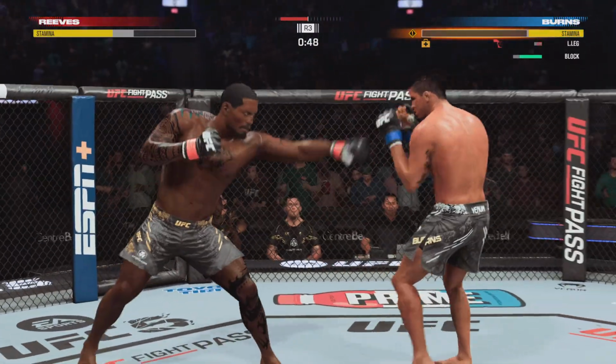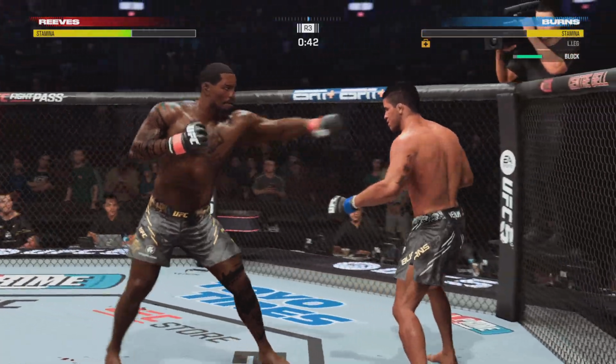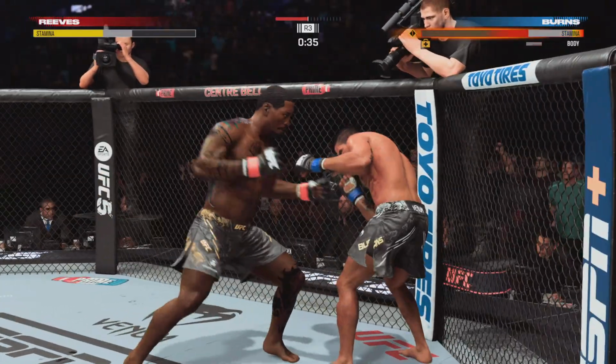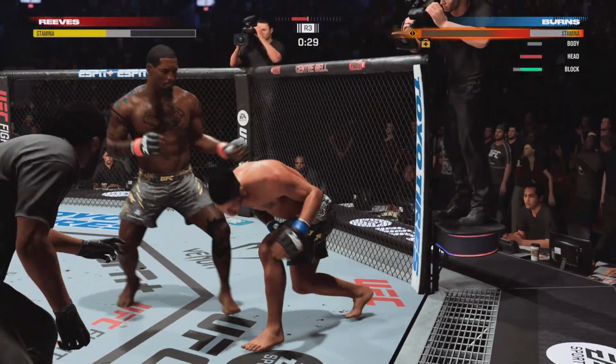Lands a good series of kicks there, DC. It really didn't take him long to get a good beat on his opponent. He figured the timing, and now he's been driving kick after kick into his opponent. Oh, he's really starting to apply pressure on his opponent here. Different approach. Boom!